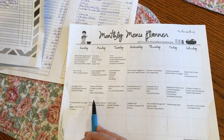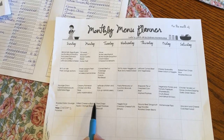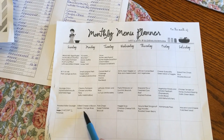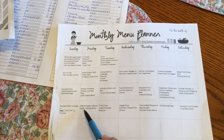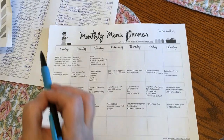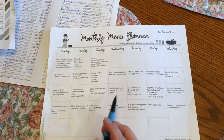And then we have a grilled cheese. I have a ton of bacon, I know that. So we're gonna have grilled cheese with bacon and fruit slices, apple and oranges. Now again, if I don't feel like I really want a heavy meal one of these nights, I just have this. So that's why I didn't date anything. Any of these can be interchanged, like I said.